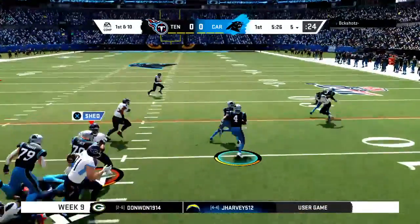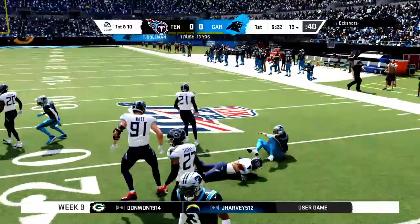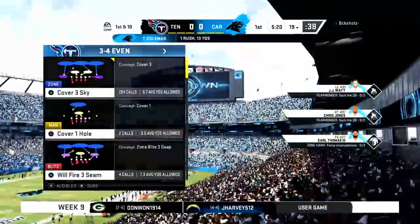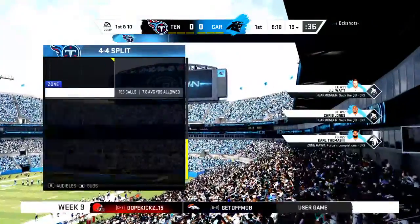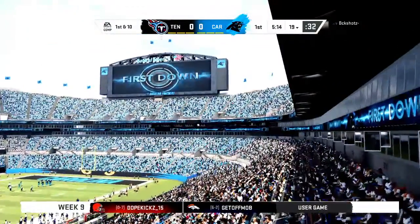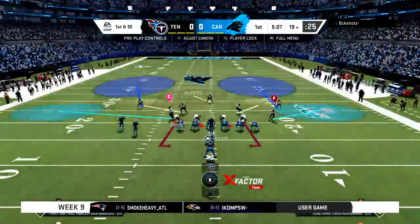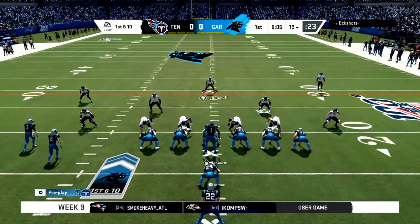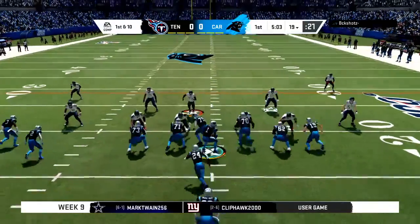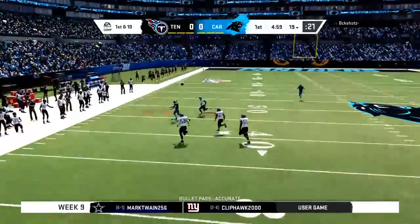A first carry for the former Falcon, Tevin Coleman. And they'll get him down up past the 15, just shy of the 20. 13 yards, first down, Panthers. I guess it's good we can't really read the mind of the defensive coordinator now, huh? Had him pinned back there deep, give up that run. Can't be happy. Yeah, whatever's in his mind right now, we probably couldn't say over the air.